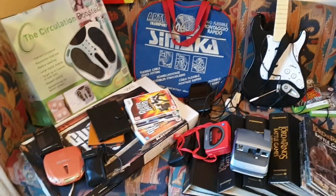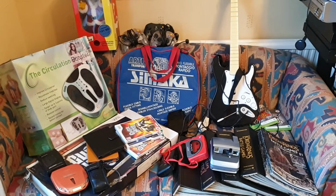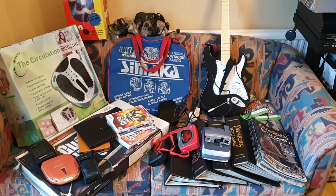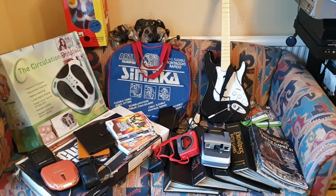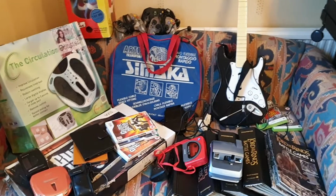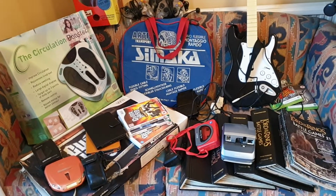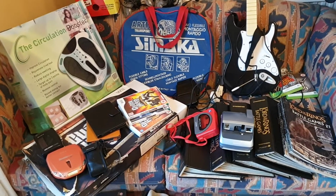So yeah, nice random assortment of stuff, and I don't even know, there could be 500 quid's worth of stuff here. So there's plenty of things out there to buy. When I'm going around, I look for games, I look for records. Records are really hard to come by these days.